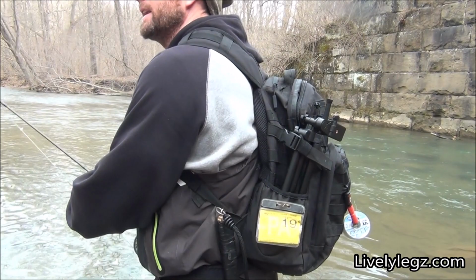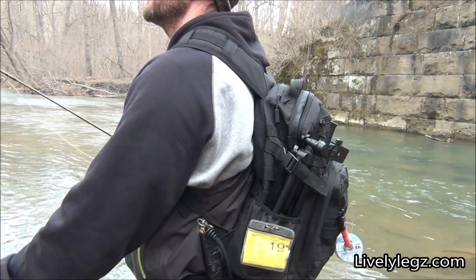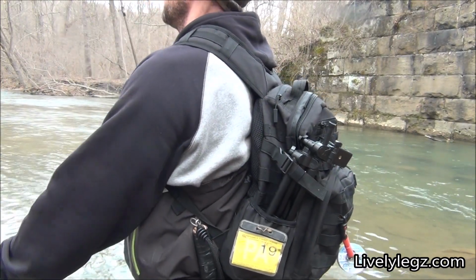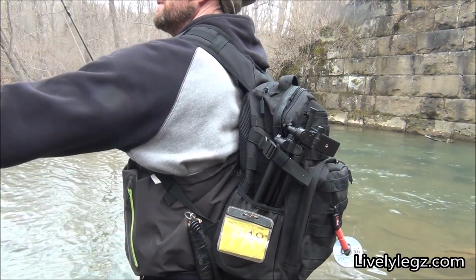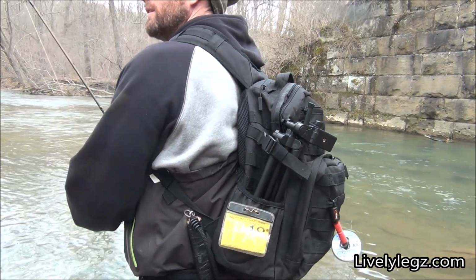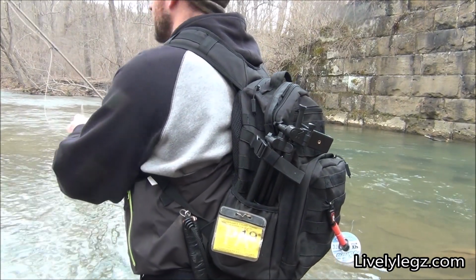I'm doing the tight lining technique to where, do you watch your fly line, or do you watch your actual leader? I watch the fly line. Okay, I'm watching my leader, and in my leader I have a piece of bright line that I can really see. Okay, I see. And when that bounces, sometimes it's the bottom. You can really tell when it's a fish that hits hard. That's when I set the hook.